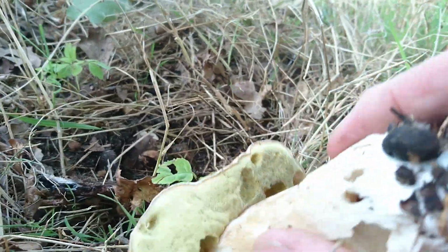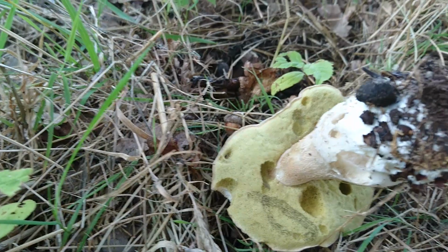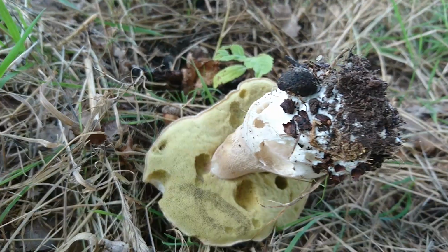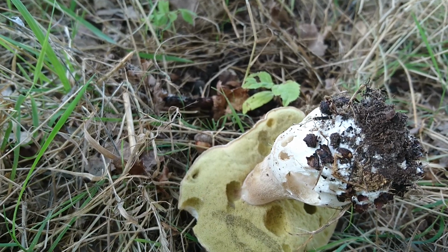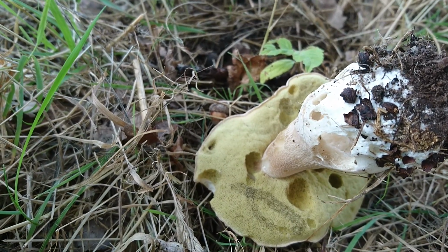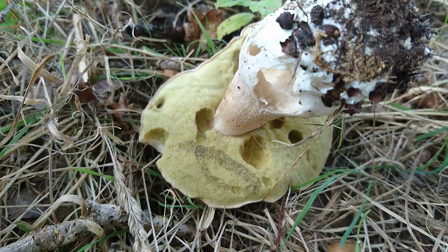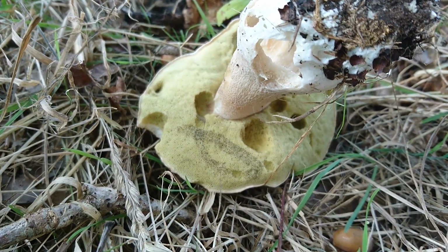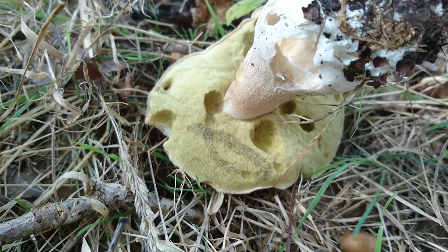So there we go. We see the underneath, which is, when they're really young, like a whitey colour, but this is going a bit yellow now. Again, it's been eaten by insects, slugs. But that is a nice example. There must be some more popping up, but I can't see any indication at the moment. But yeah, this bottom bit looks a bit like a really close formed sponge. And when it's young, it's more white than yellow. As it gets older, it gets darker and darker yellow.